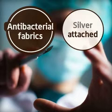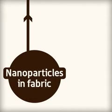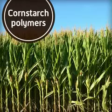Antibacterial fabrics have silver attached to kill the bacteria, for example for use in face masks in hospitals and odor-free socks. When nanoparticles are incorporated into fabric, the particles are so small that they don't change the feel of the fabric, unlike other conventional fabric finishes. Could nanomaterials be used in plastics?